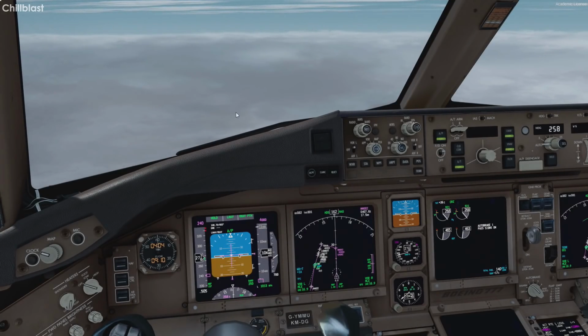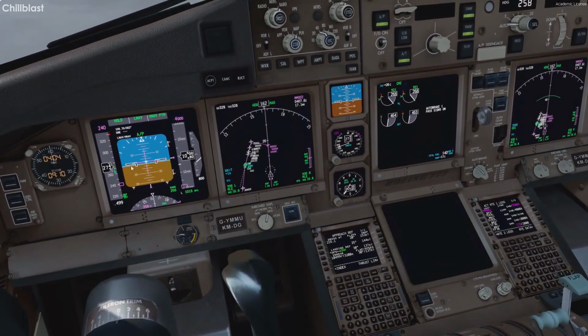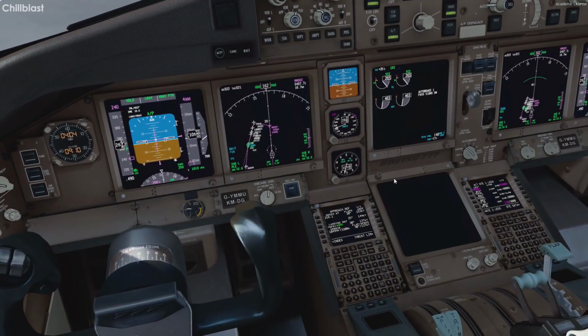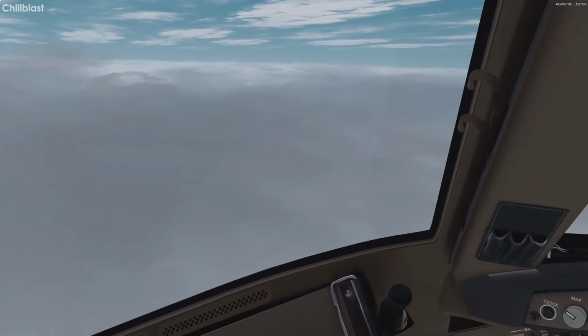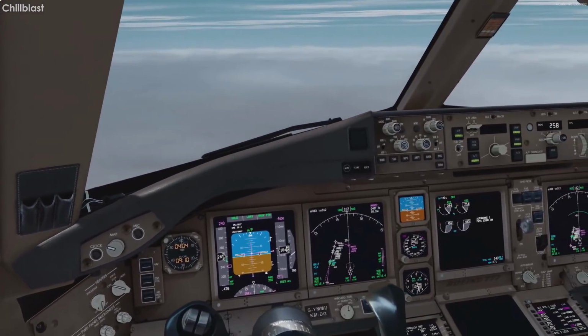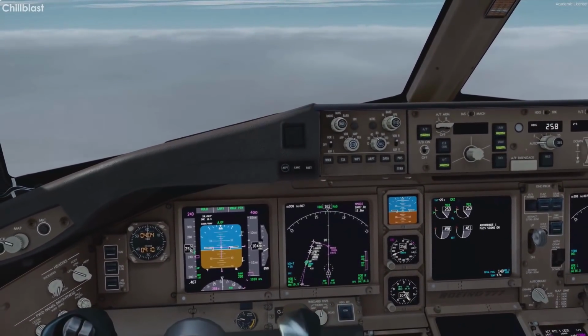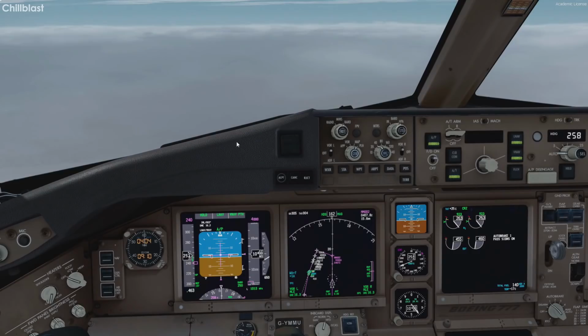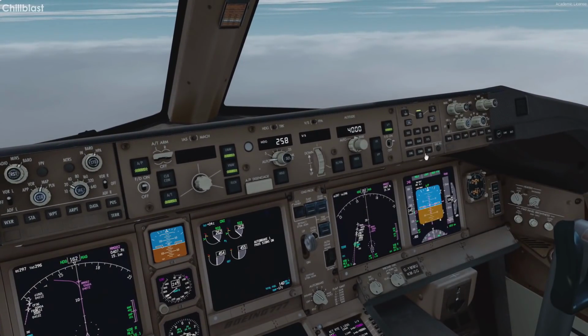Cool. Almost passing 10,000, but we need to get our speed brakes out, so it slows down below 250 knots as we get past 10,000 feet. The cloud level is apparently 2,000 feet, so once we get past 2,000 feet we should be all clear. Visibility is 6,000 meters as well, so hopefully it should be alright on our approach.